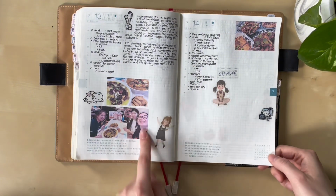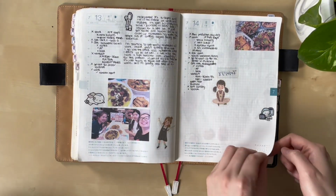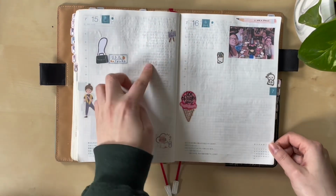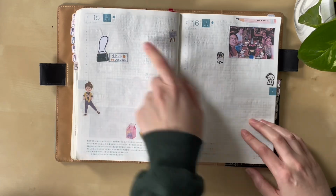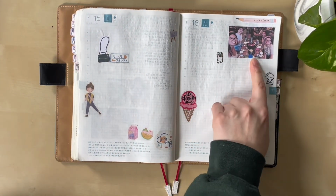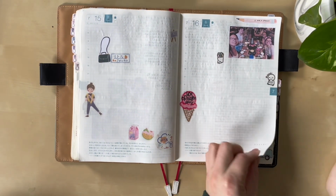Here we went out to a restaurant. And we went out to another restaurant. This day, I think we had fun. Because based on the pictures, it looks like we went out to do something. But I don't even have pictures from this day, so I don't know what we did. This day, we met up with friends for K-barbecue.